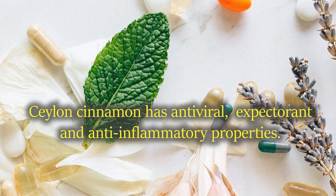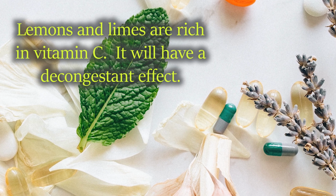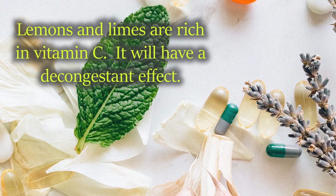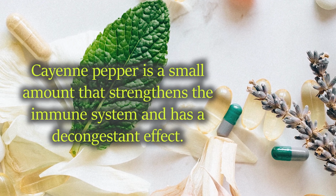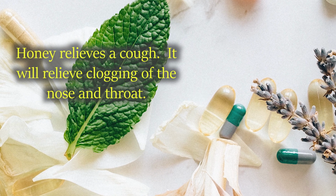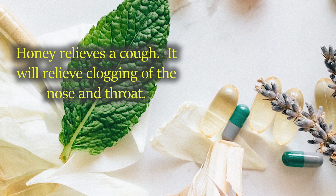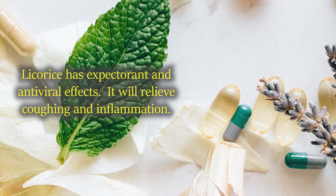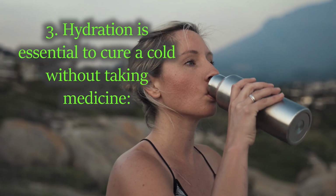Ceylon cinnamon has antiviral, expectorant, and anti-inflammatory properties. Lemons and limes are rich in vitamin C. It will have a decongestant effect. Cayenne pepper, in a small amount, strengthens the immune system and has a decongestant effect. Honey relieves a cough. It will relieve clogging of the nose and throat. Licorice has expectorant and antiviral effects. It will relieve coughing and inflammation.